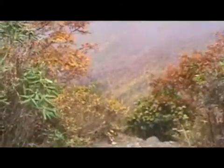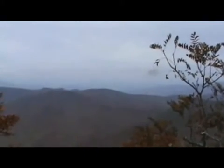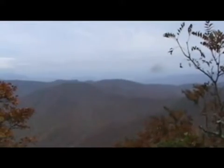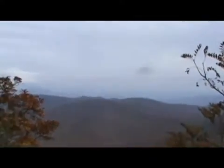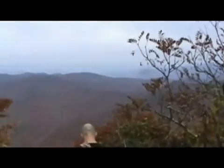There's our view late in the day from our camp spot. All the leaves are changing. Wonder what lake that is in the background. Is that Watauga? That's looking back to the east. That could be Lake Nantahala. Oh no, the bear. The lake in the background.